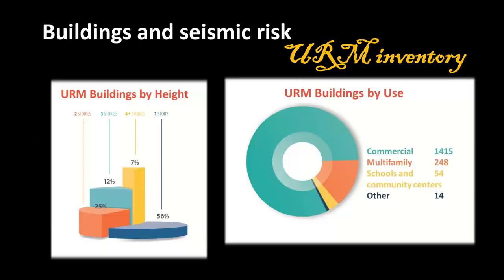This is just slicing the inventory in a different way, but I guess on the plus side for us, more than half the buildings are just one story. So there's a lot of CMU block storage buildings and garages, stuff like that, that pose relatively less risk because they are not as tall and have lower occupancy. On the minus side, 7% of them are four or more stories tall. There's some really enormous URMs downtown.